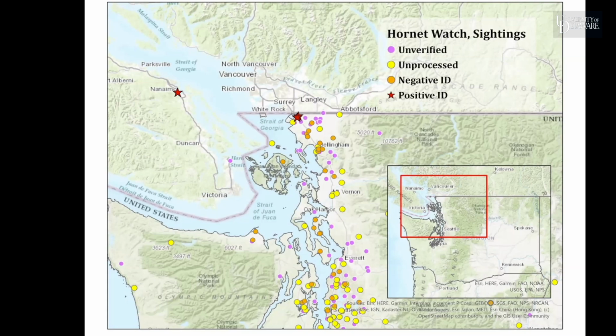Currently, there have only been two individual giant hornets found in the United States. And you almost can't get farther away from Delaware and still be in the same country. You can see those red stars on the border of Canada. I think they were both dead individuals, found late last year in the fall. I think it was November or December or something like that when they were found.